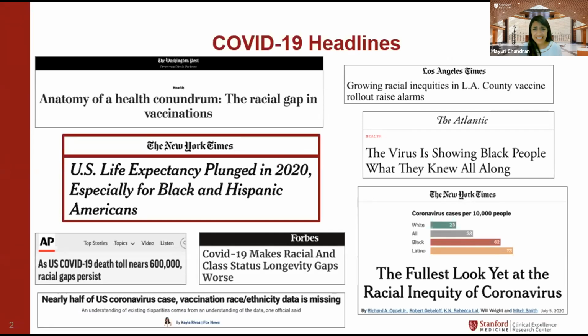So this is what I've been seeing when I've opened my news apps every morning. Racial health disparities are making mainstream news in a way that I've never seen before. The trends that all of us have seen on the ground in COVID wards have attracted national attention. I'd like to highlight a headline from the New York Times just last week. Life expectancy plunged in 2020 for Black and Latino populations. Between 2019 and 2020, the Latino population had a drop in life expectancy of 3 years. The Black population had a drop of life expectancy of 2.9 years. Both of these are significantly higher than the drop in the white population of 1.2 years.